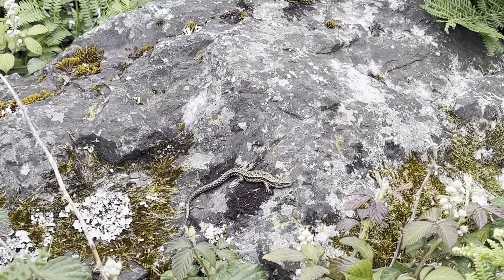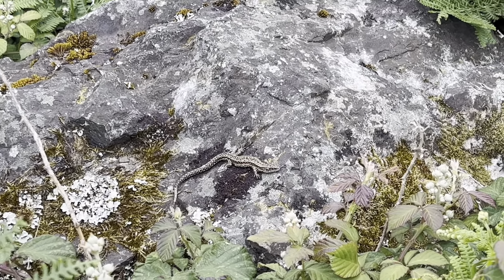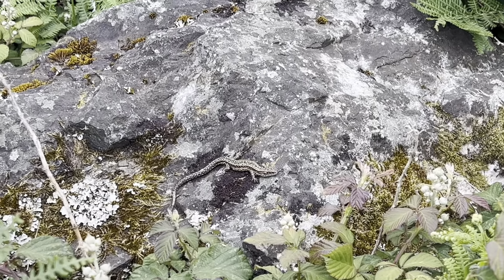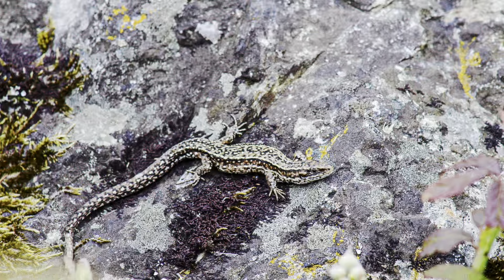They can drop their tails, that's what they do when they get predated on. If a bird nabs them, drop their tail, hopefully the bird gets the tail, lizard lives, he just grows back a bit of a rubbish tail then. Here's a cheeky little picture of him on the camera, shows him a bit better quality there.